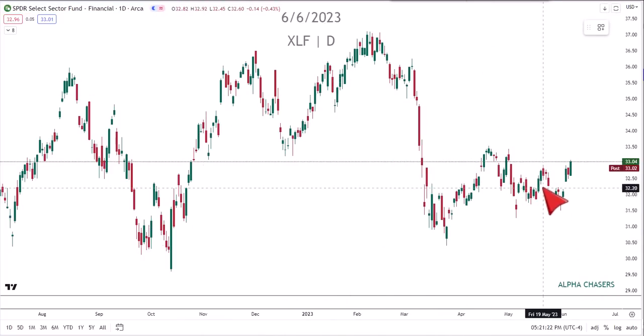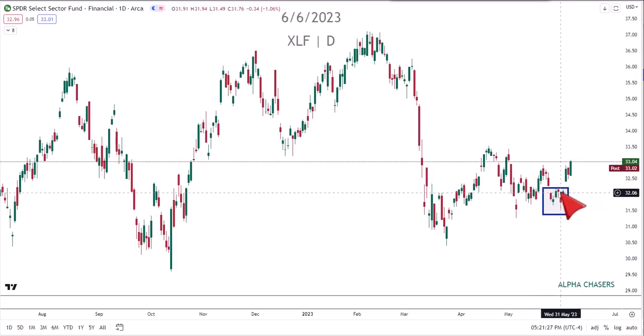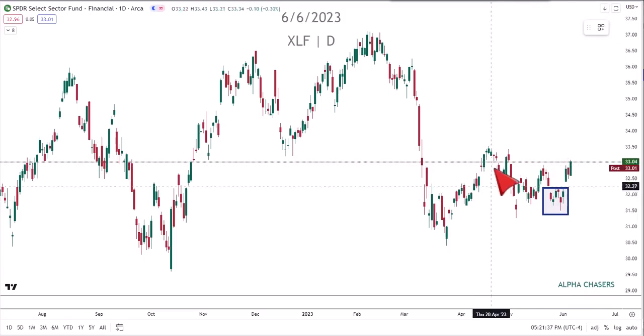What do I have? I've got an island here, right? Now, that island, which could be a bullish island reversal, which you have right here, I don't have confirmation until I close above that level. And I closed above that level. So I have confirmation that the bottom in financials is in. Okay, that's how I would look at that.